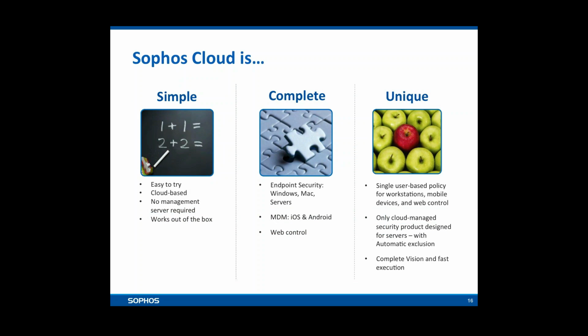Just a bit of a summary of Sophos Cloud before I go into any detail. So it's easy to try. What I would encourage you, and I'll mention it again at the end of the presentation, is if you're interested in having a play with Sophos Cloud, it's very much a frictionless product. You don't need to free up resource or a server in order to install the trial. It takes about 30 seconds to set up a 30-day trial with Sophos Cloud, and it's very easy to get going with. It is cloud-based, so there's no management server required, as I've mentioned a few times now, and it just works out of the box. It takes very little time to get up and running.